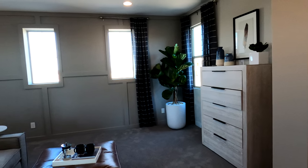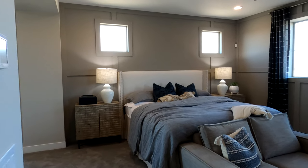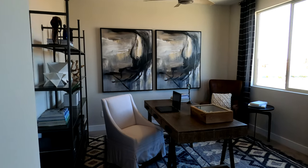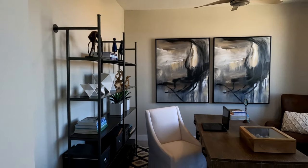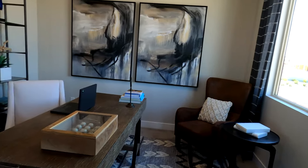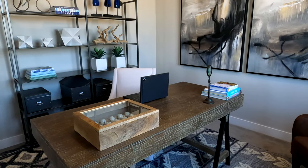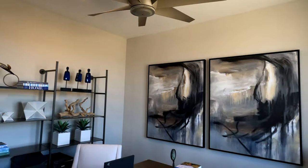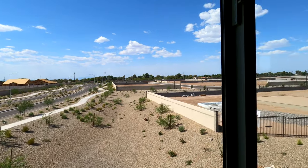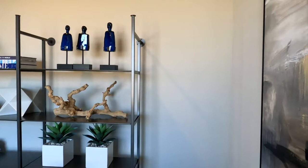Okay, looks like the master suite has a pretty good amount of space. Oh wow, oh wow. So you do got a lot of space in here. This could be a whole little chill area over here. This could be a little relaxed area. It looks like they turned it into a little home office, which is also a good idea. Okay. A little natural light here. But yeah, this is very nice.